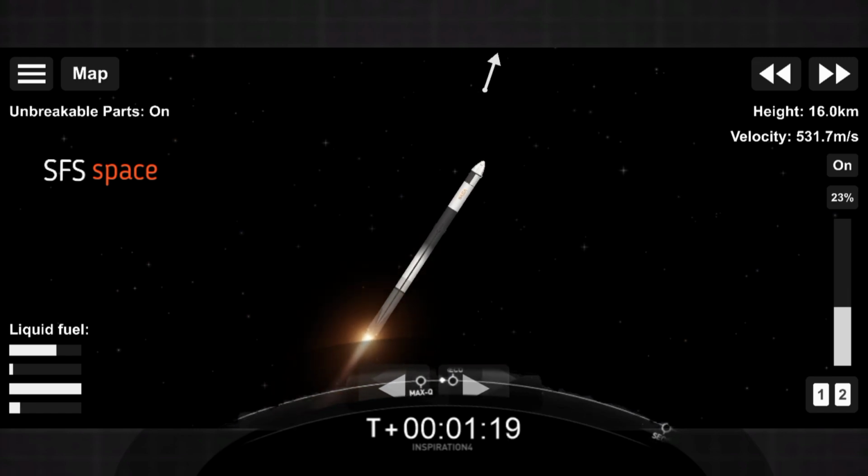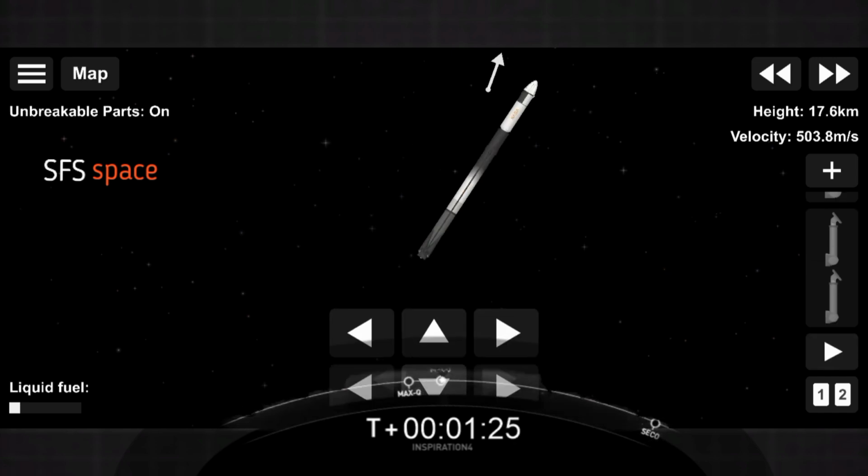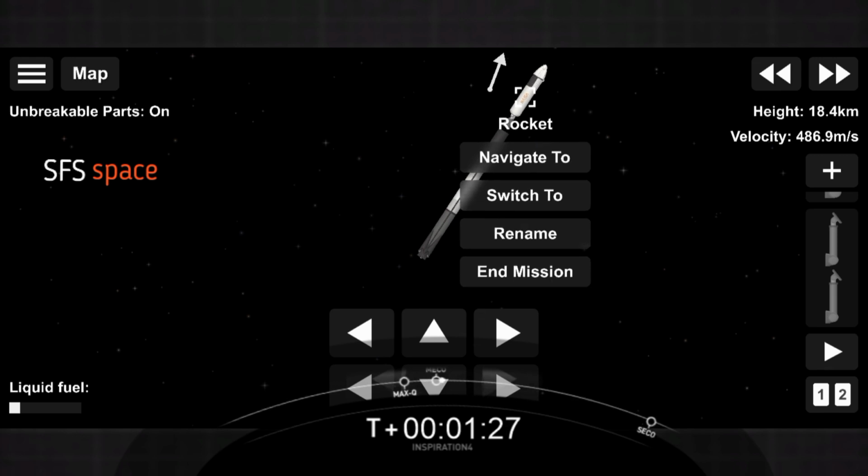From space, that's one of the abort sequences. That is a nominal call. Everything continues to be good. And Miko. Stage separation confirmed.